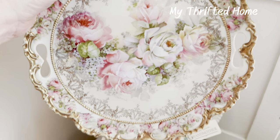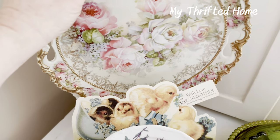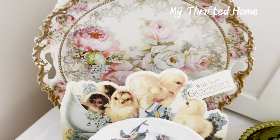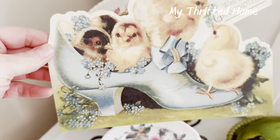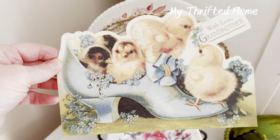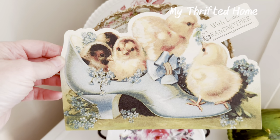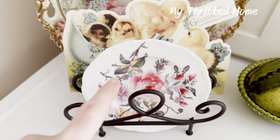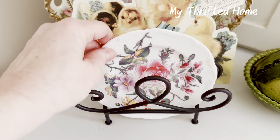The plate I had ordered got broken, so she offered me a different one, and that's the one I chose, and I think it's more beautiful than the one I actually ordered. This was a card my daughters gave my mom one year for Easter. So her, the chicks and shoes. She loved to collect shoes. This came from the Habitat Free Store.